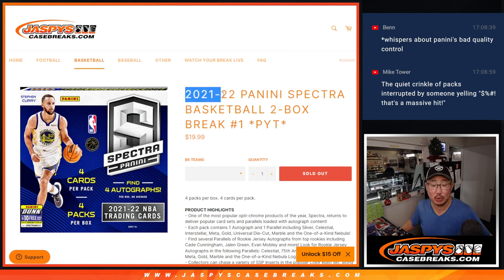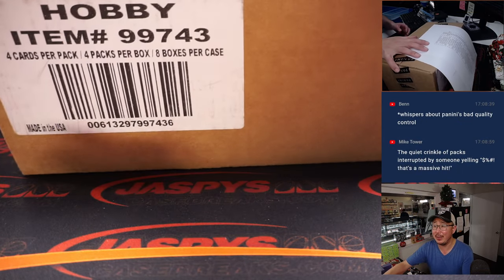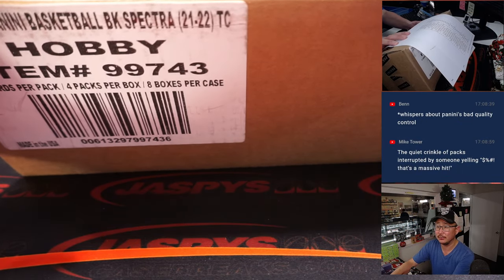Happy Thursday, coming at you with 21-22 Panini Spectra Basketball. Two box, pick your team, number one from JaspysCaseBreaks.com. Two boxes from a fresh case.